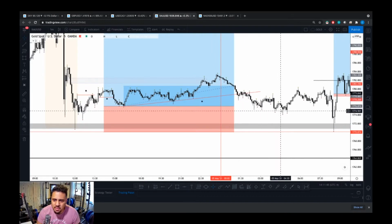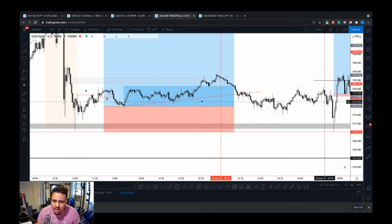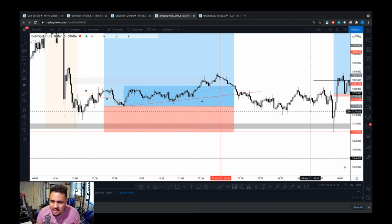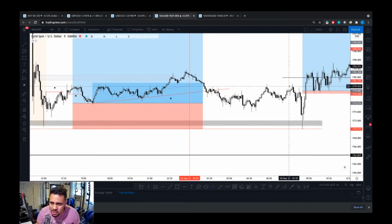Now price continues to move through London. I'm waiting. Look, it came all the way down here. It came so close to tapping my stop loss. I would have been crazy sad, right? No, it didn't. It actually purged liquidity. This is the next morning, New York open session, okay?